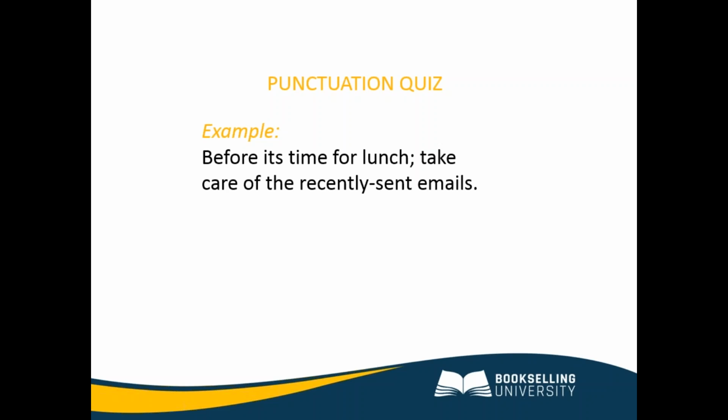And it's this. Before it's time for lunch, take care of the recently sent emails. We have to correct the punctuation in this. And here's what it looks like. Before it's time, we want an apostrophe in the it's because it's really a contraction. It means it is time, before it is time. Now, this is rather logical, but my gosh, what a frequent mistake it is. People insert the apostrophe where it doesn't belong and don't insert it where it does belong. So pay attention to that. If you can say it is, then it definitely needs that apostrophe.